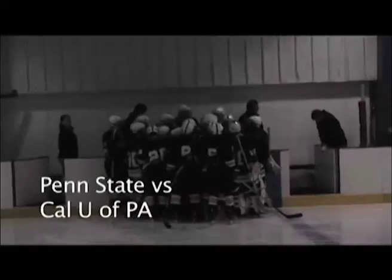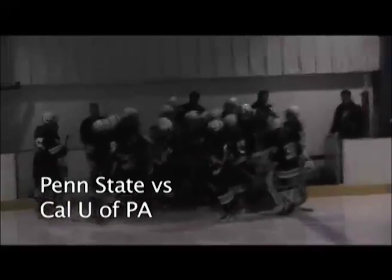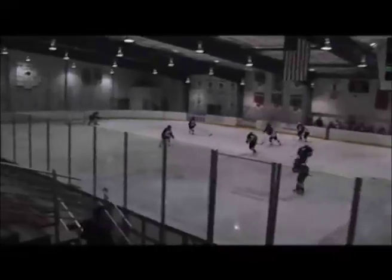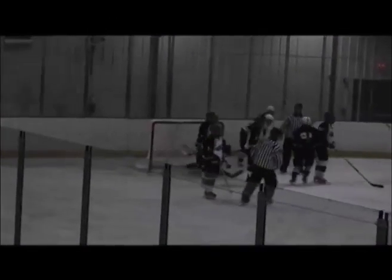The Lady Icers continued their season as they traveled to Pittsburgh to take on the Cal U of PA Vulcans in ACHA play. Penn State opened the scoring just under 8 minutes into the first period on the power play, as Madison Smitty carries the puck into the zone, takes a shot, and puts in her own rebound as she falls to the ice.